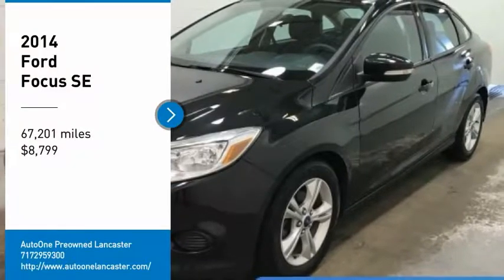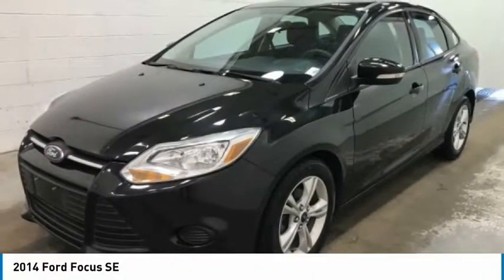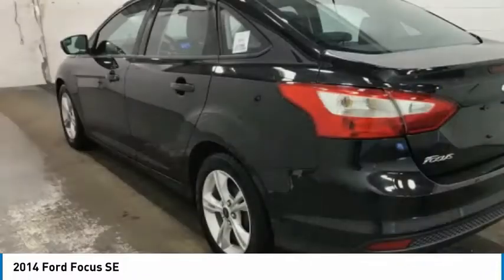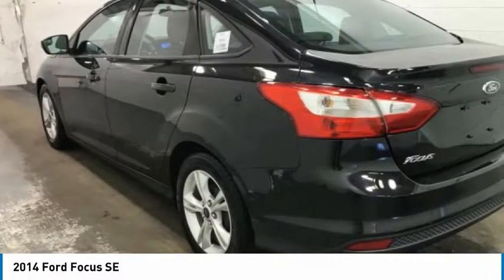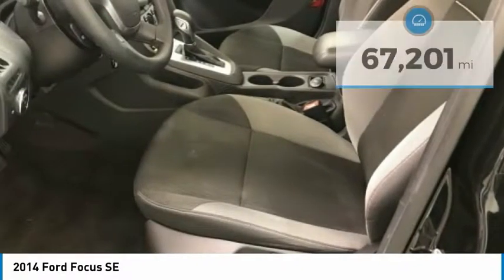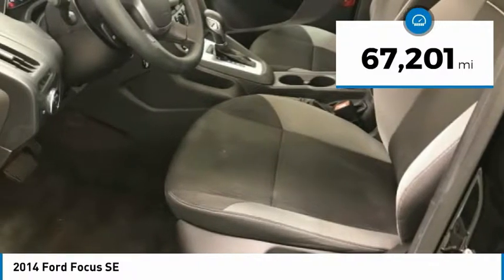Make a great choice today with the 2014 Focus. Focus has more cool tech, more of what you're looking for from any point of view, more than meets the eye, and is priced below $10,000. This vehicle has less than 70,000 miles.